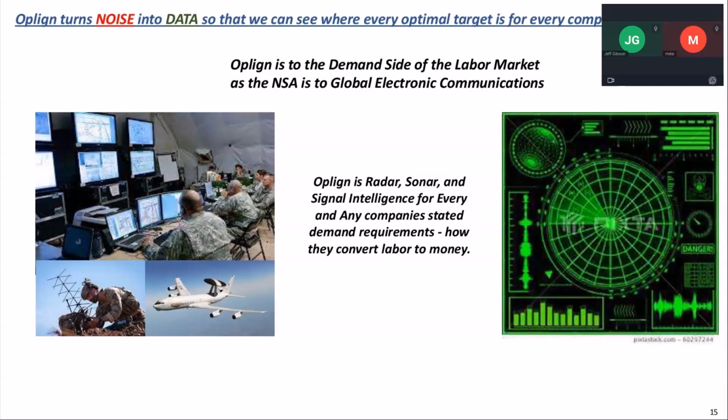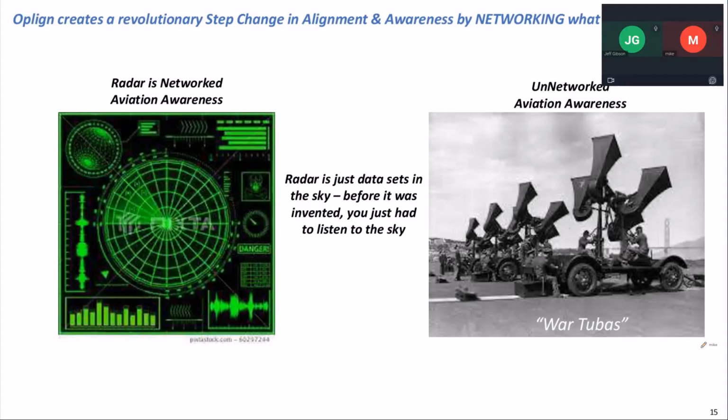And for those of you that were in the military, the IC, we simply do it like the NSA does global electronic communications. We're always listening to what Boeing and 3M and Ford and Hilton Hotels, Amazon say, exactly what they want every night. They broadcast it, and we just pick it up and turn it into data. Because all radar is just data in the sky. And if you can see it, you can relate it, you can see time, distance, size, all that. So radar is just a technology that allows you to see data in the sky.